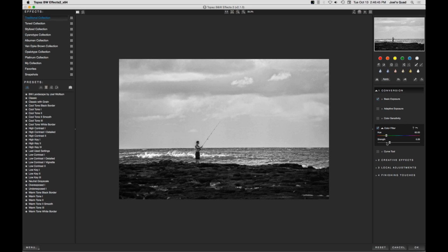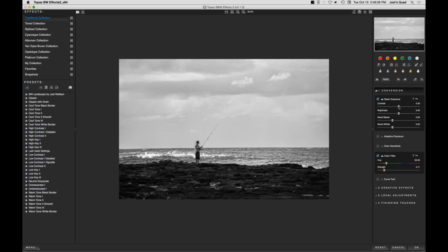So I'm just going to take this strength slider and I'm going to bring it down to a more reasonable level. And I like it a lot there. The only thing is I might go into the basic exposure here and bump up the contrast just a hair. And the only thing left really is I like the look of this in general, but here, let me zoom in a little bit. But right now, here I'll go down to 50%.